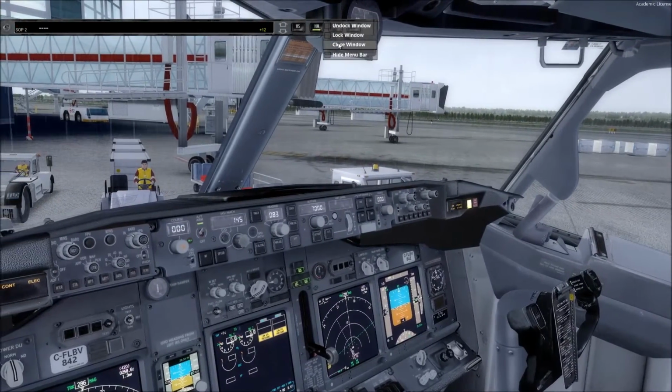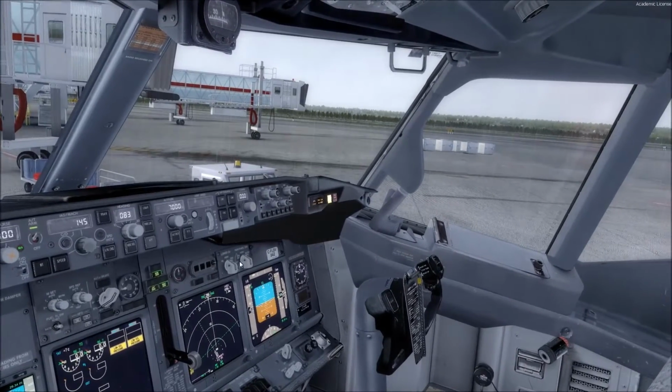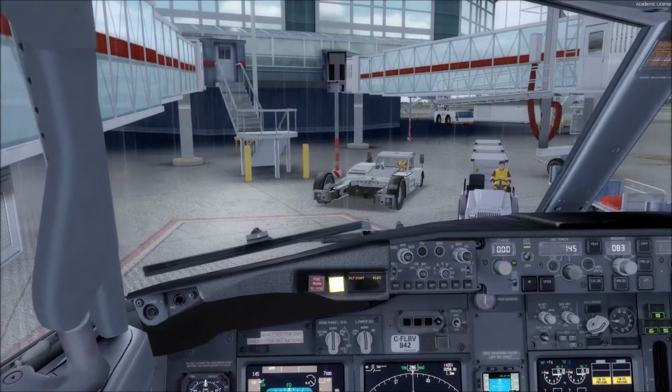Let's just get the last of those bags and passengers loaded up. Going to be pushing back to the right here. Do love GSX and the pushback system, of course.